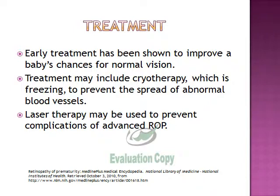Laser therapy may be used to prevent complications of advanced ROP. The laser therapy stops the abnormal blood vessels from growing. It can be performed in the nursery using portable equipment. To be effective, it must be done before scarring and detachment occurs. Surgery is needed if the retina detaches. Surgical procedures continue to improve, but may not result in good vision.